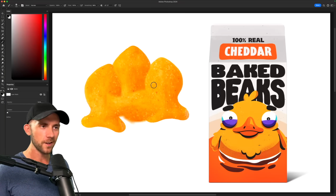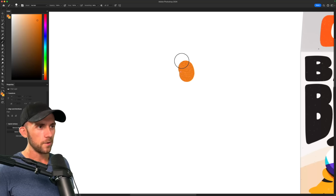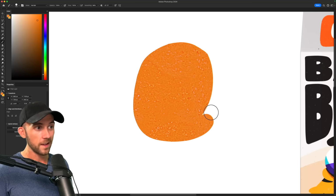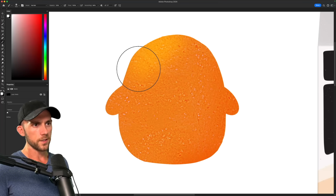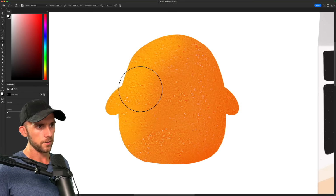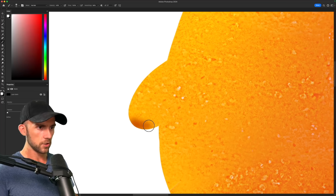Luckily, I can use what's called a high pass filter to pull out all of that texture and leave behind the lighting. So now when I paint the shape of my duck cracker, all of that fine detail sticks around there without any of the lighting. These crackers are basically gonna look like little chicken nuggets with wings. Some overall soft shading will give them a nice rounded look, but coming in with harsher shading around the edges will really start to give them a proper cracker shape. We've just got to pay special attention around the wing area to make sure they're separated enough from the body.